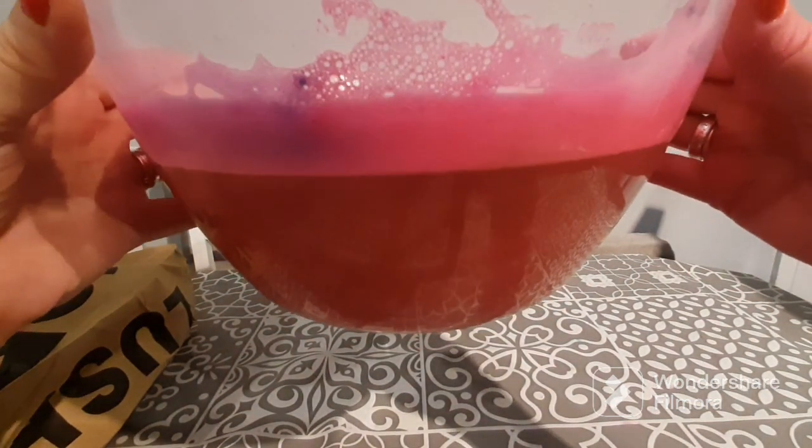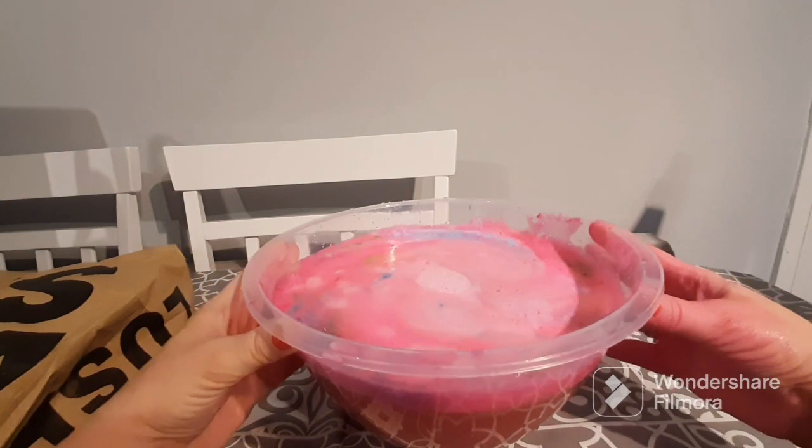Look at this color. This is a deep, rich, red color. I love the fact that we've still got a ton of color on top. I'm going to clean up some. I'm going to try and get a little stir, and we'll stir it to see if we can mix up some of that colour.